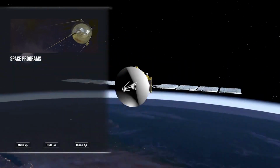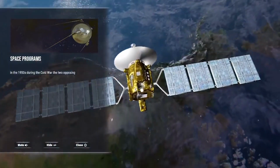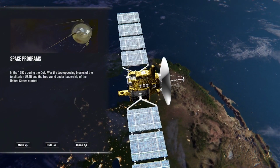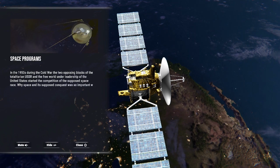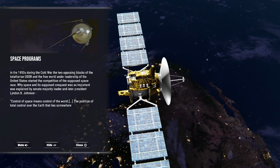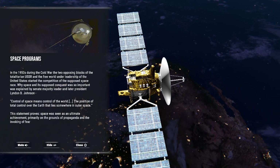Space programs. In the 1950s, during the Cold War, the two opposing blocs of the totalitarian USSR and the free world under the leadership of the United States started the competition of the supposed space race. Why space and its supposed conquest was so important was explained by Senate Majority Leader and later President Lyndon B. Johnson. Quote, "Control of space means control of the world, the position of total control over the Earth that lies somewhere in outer space." This statement proves space was seen as an ultimate achievement, primarily on the grounds of propaganda and the invoking of fear of war capabilities.